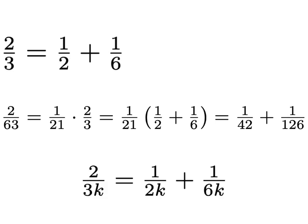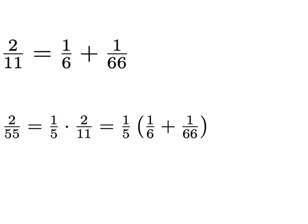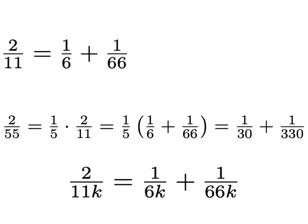Let's see another one that shows up in the table. The scribe gets this expansion for 2 over 11. And then, when he expands 2 over 55, it looks like he did exactly the same procedure. 2 over 55 is 1/5 of 2 over 11. He plugs in the value, and voila. He gets a nice expansion of 2 over 55 in just two unitary fractions. Again, there's a general rule. It was not used consistently throughout the table, but used in several cases, so we believe that the scribe had some knowledge of the generality of the method.